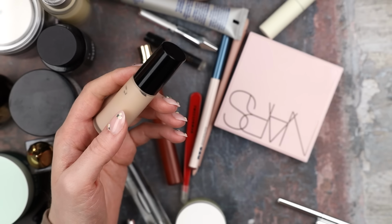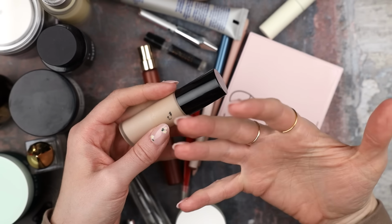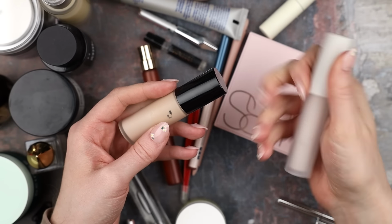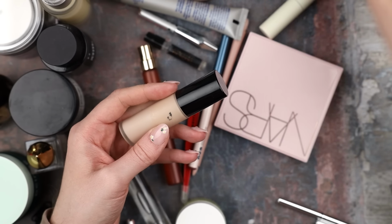Yeah, I think I'm going to go ahead and do that, because why make myself continue to try it when I tested it, reviewed it, and I know that I would just rather use this one literally every single day rather than something that I don't like as much.